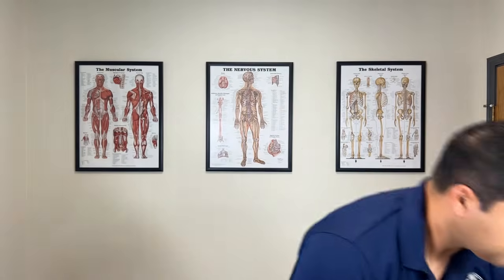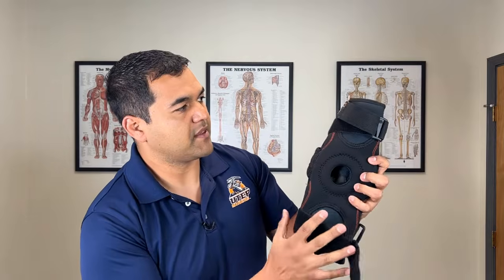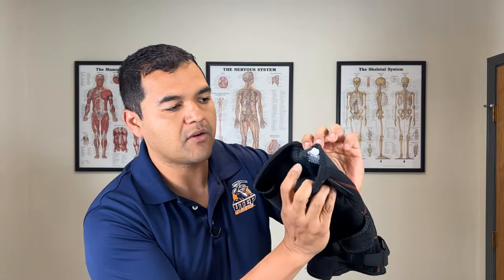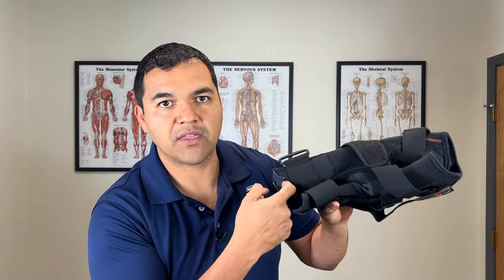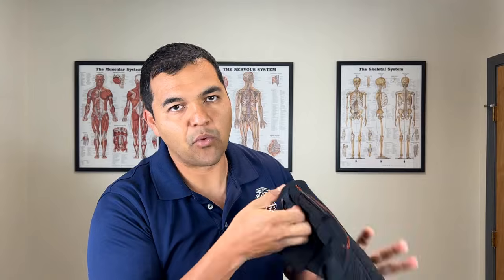Let me open it here so you can see the actual brace. So here are the straps that go all the way around. This is the top right here. Here's the bottom. You know that you're on the top because the tag sticks out right there. That's always on the top. And it's got these little hooks for you to dig your fingers into so that you can pull the brace up. It's just a well-designed brace.